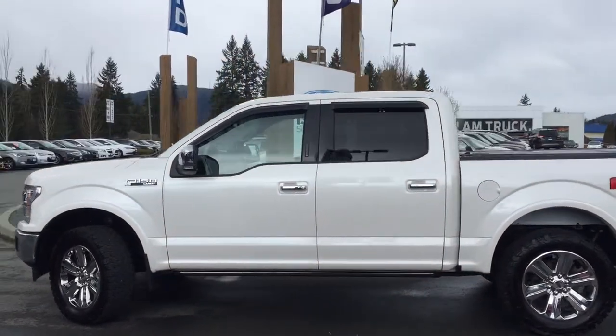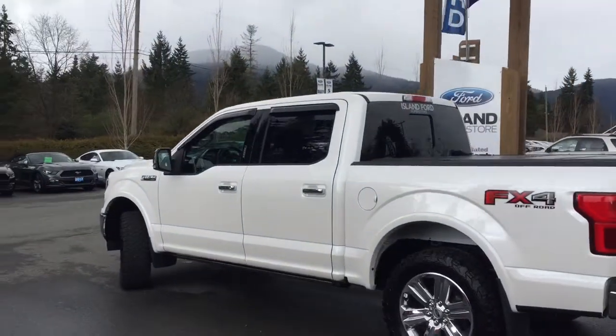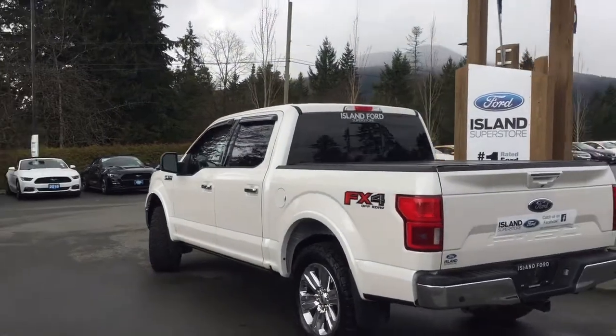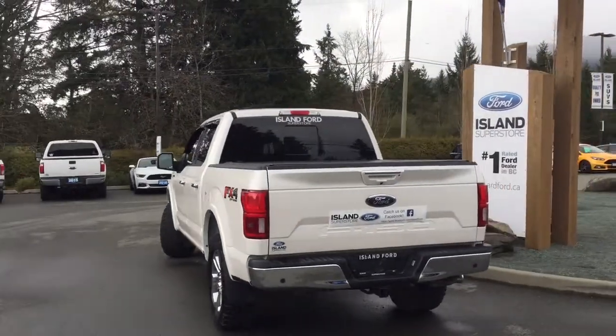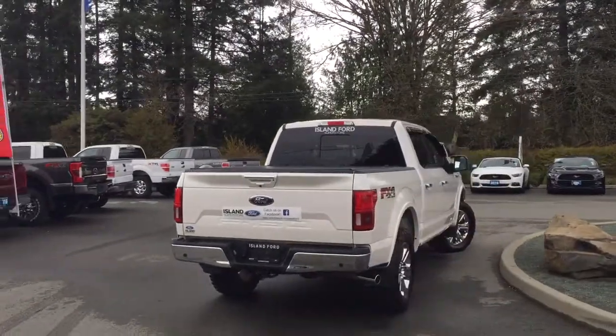This is a 4x4. It also has an FX4 off-road package, a Lariat chrome appearance package, as well as a trailer tow package. It's a 5-liter V8 and it's really easy to get into this truck. Just talk to our sales team. They'd be happy to take you out on a test drive.